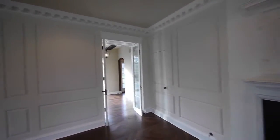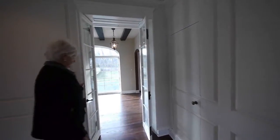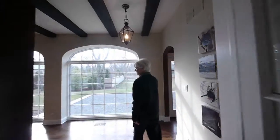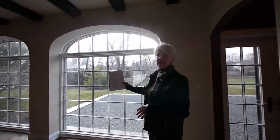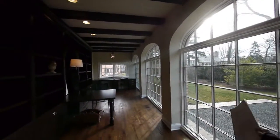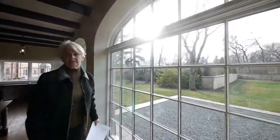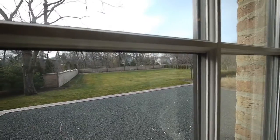And the French doors here are original, and you notice this was a sunroom. The owner wanted to replicate what this originally was, so these windows represent what would have been the screens. So you still have this fabulous view. Huge, sprawling backyard with the brick surround wall.